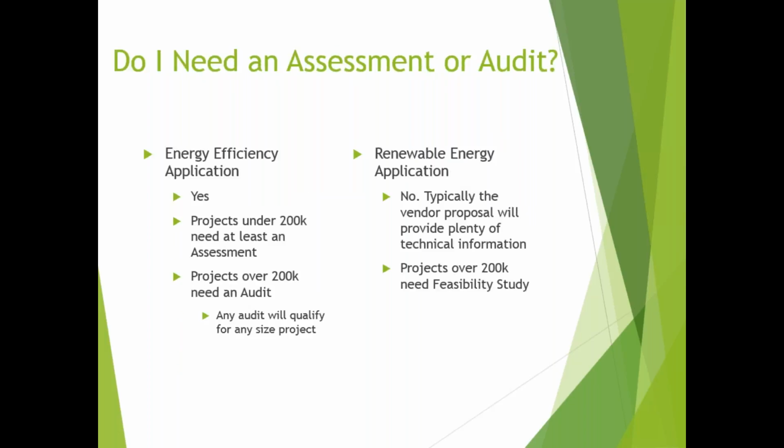So I talked about needing an assessment or an audit, and do you need one to apply for REAP? As I said, if you're doing energy efficiency, then yes, you do. You have to prove that your new project is more efficient, that you're saving energy. Again, if you're over $200,000, you need a little bit more. Under 200K, you need at least an assessment. There's a slide next that talks about the difference between an assessment and an audit. And then if you're over, you will definitely need an audit.